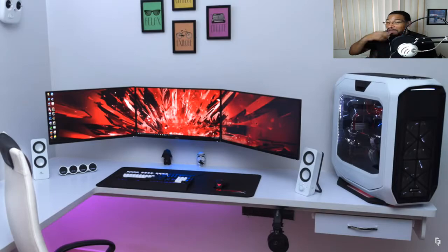He took an Xbox One and a PlayStation and broke it apart and built it into his desk. This just stands out to me permanently in my memory for a badass setup.